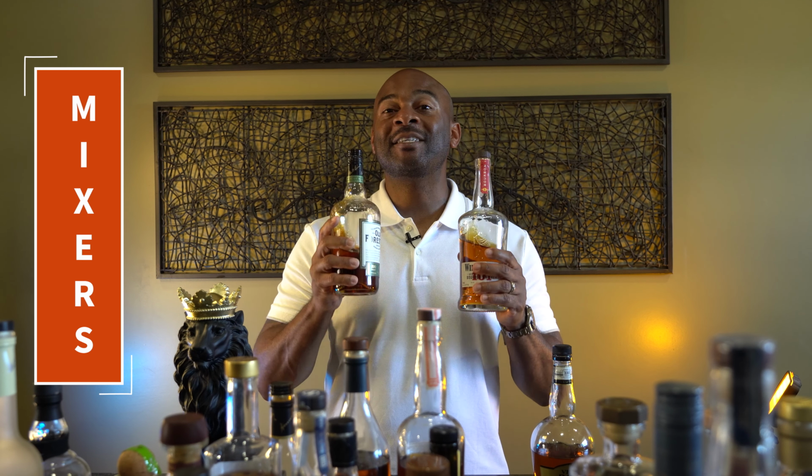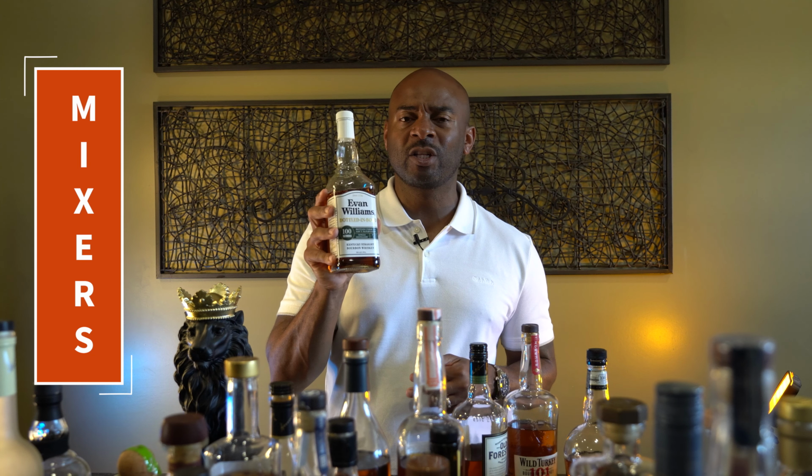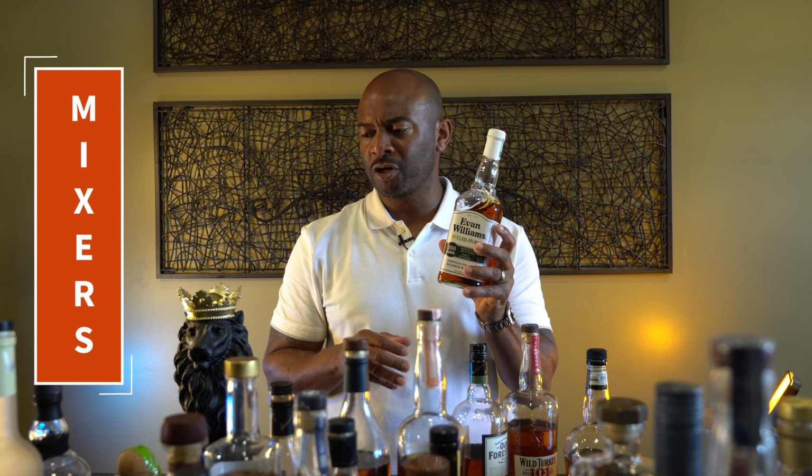If you want something that's gonna have some spice, something that's gonna rise above the simple syrup, the ice cube, these are great mixers. Another cheap alternative, we've got the Evan Williams Bottled in Bond. You get that pepper, that caramel, that peanut note. And so those are some of my mixers.